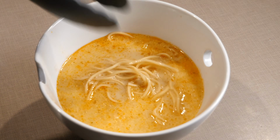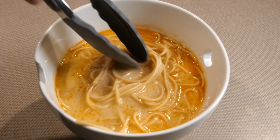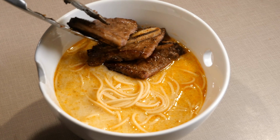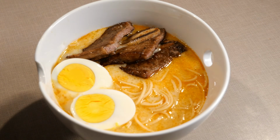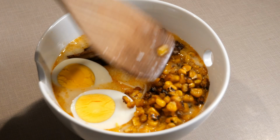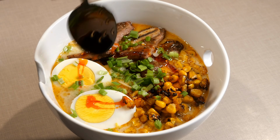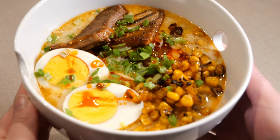And my favorite thing about ramen, the toppings. I topped mine with some slices of that teriyaki short rib, the hard-boiled egg, and I also made some roasted buttered corn, and then of course a bunch of green onions and chili oil. This meal was the perfect way to end the week.